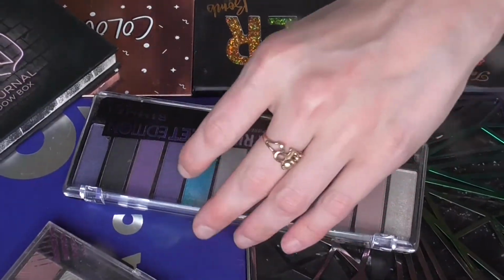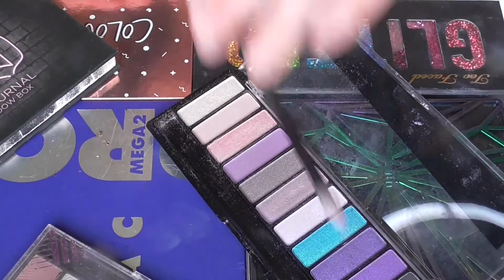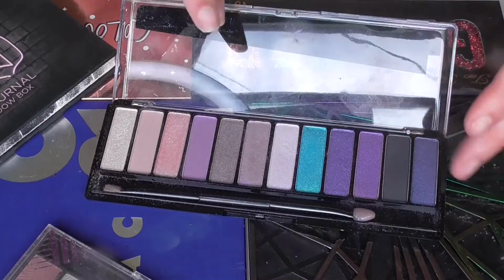And then here is this one. This is the Electric Violet Edition. This one still has the brush. So basically this is the purple one.